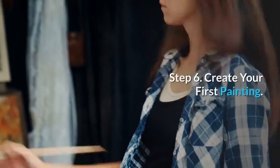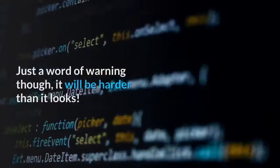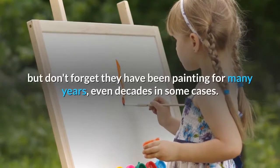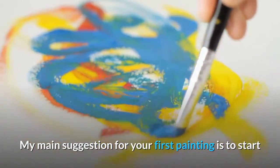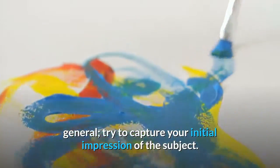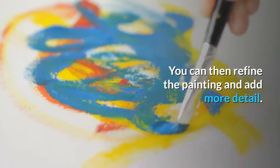Step 6. Create your first painting. You are now ready to create your first painting. Just a word of warning though, it will be harder than it looks. The master artists make it look effortless, but don't forget they have been painting for many years, even decades in some cases. My main suggestion for your first painting is to start general, try to capture your initial impression of the subject. Think about the subject in terms of shapes and colors. You can then refine the painting and add more detail.